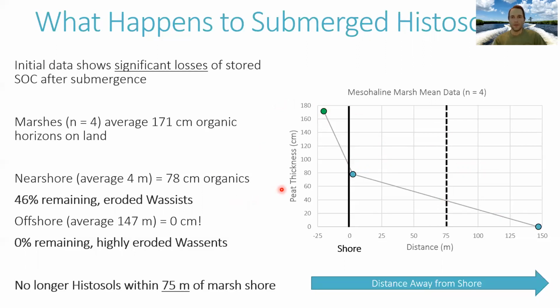So basically, I'm going to put a red line here at 40 centimeters thickness. This is a magical line in soil taxonomy. When you have more than 40 centimeters of organic matter, you classify the soil as a histosol.